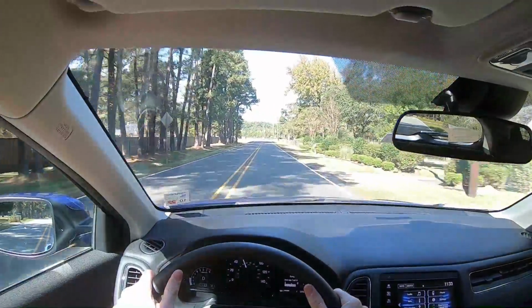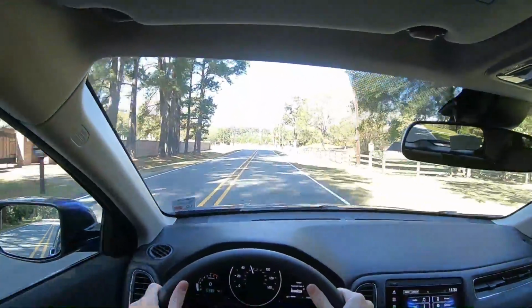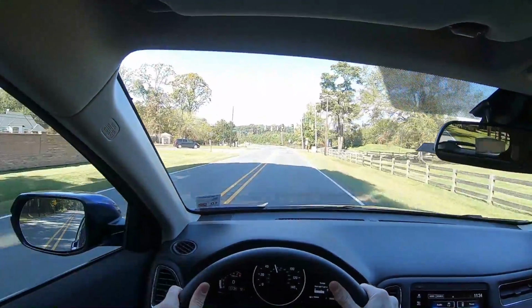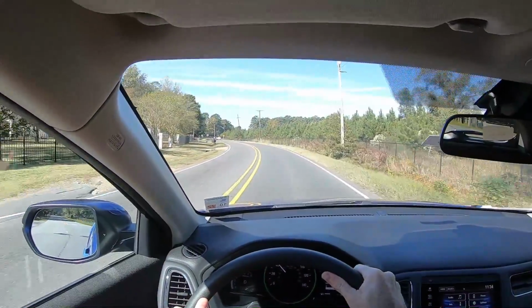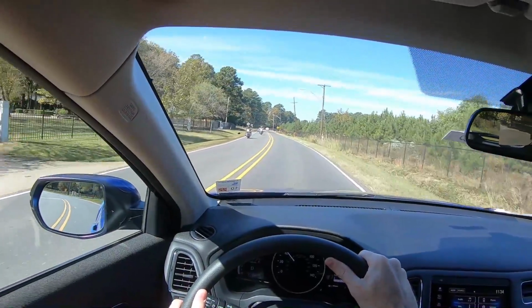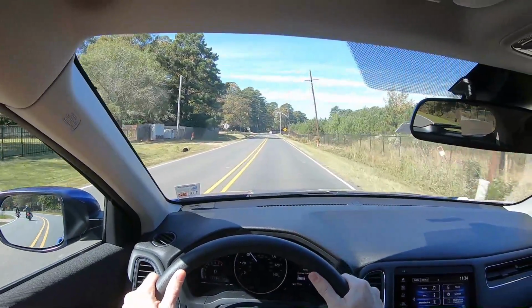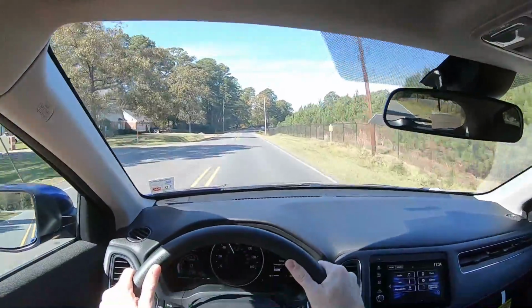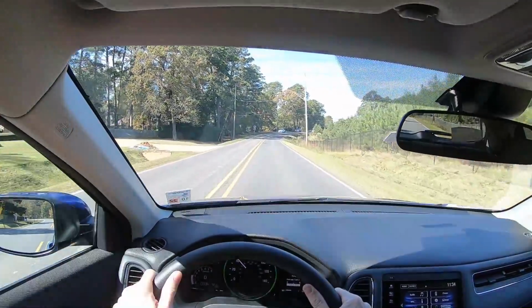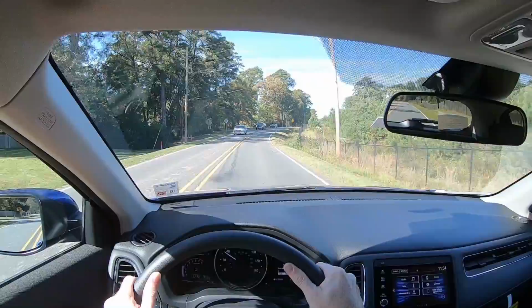And we'll cruise through this light here because I want to make sure there's nobody behind me. But before I get up here, I'm going to get on the brakes just a little bit here, kind of slow down some. The brakes are nice and responsive, but not overly responsive. I slowed down quite a bit right there. Let's hit the brakes one more time. Nobody behind me. Slowing down very quickly.